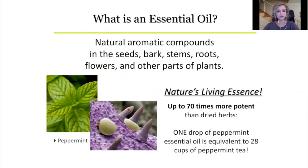But a lot of you newbies might be wondering, what is an essential oil, and isn't it just a fragrance? But actually, it's a natural aromatic compound from plant parts. They're typically pressed or steam distilled, so that makes them super, super concentrated. They're up to 70 times more potent than dried herbs. For example, 1 drop of peppermint essential oil is equivalent to 28 cups of peppermint tea.